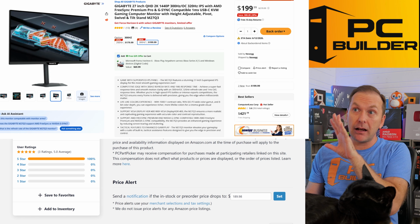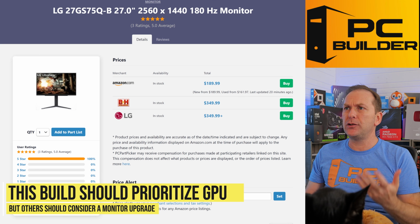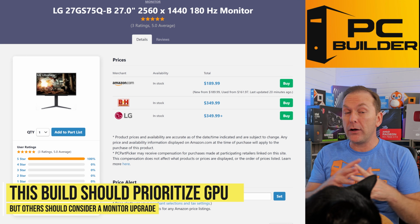Now, that being said, I like the gaming monitor you already have. It's relatively new. It's about 180, I think it's 200 hertz with the overclock on it. I wouldn't necessarily change this out given how weak our GPU is.